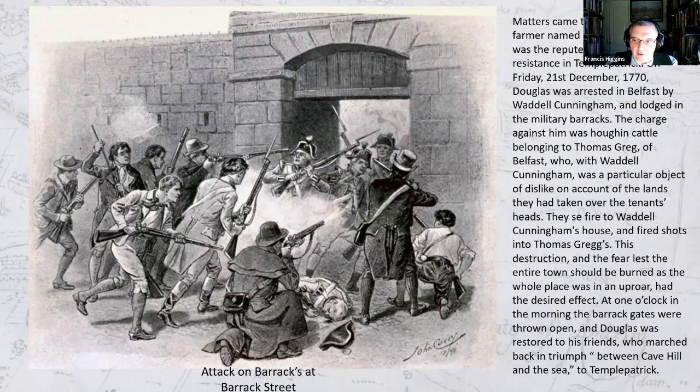They set fire to Waddell Cunningham's house, and that would be roughly where Tesco's is in Royal Avenue, and fired shots into Thomas Gregg's. This destruction, and the fear lest the entire town should be burned as the whole place was in uproar, had the desired effect. At 1 o'clock in the morning, the barrack gates were thrown open and Douglas was restored to his friends, who marched back in triumph between Cave Hill and the sea to Templepatrick.